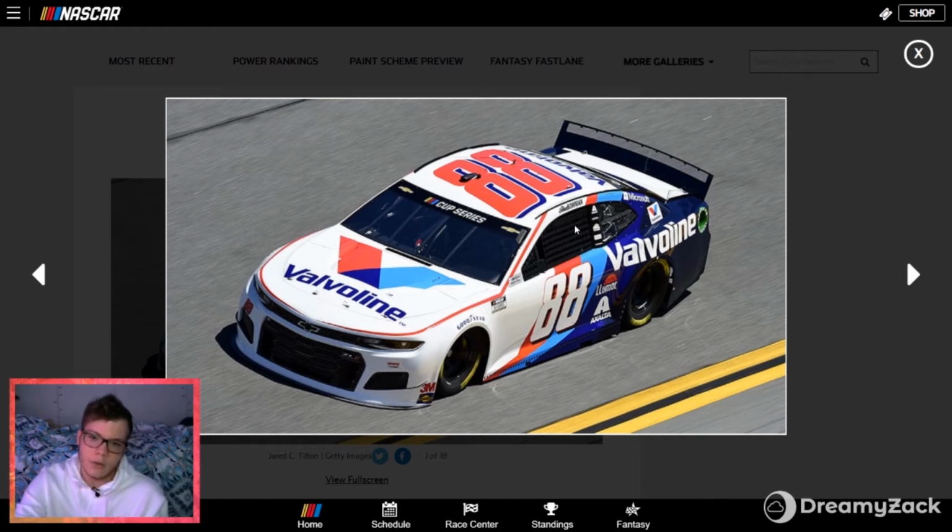I wish, is one thing, I wish this red and blue stripe right here kind of moved more towards the front of the car, just so there wasn't this moment where the 88's kind of clashing with the white background. I just really don't like how that looks. Also, is the deck lid white? Why is the deck lid white? That is weird. I don't like that at all.